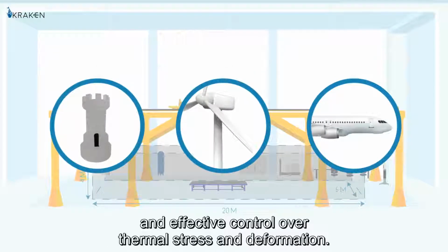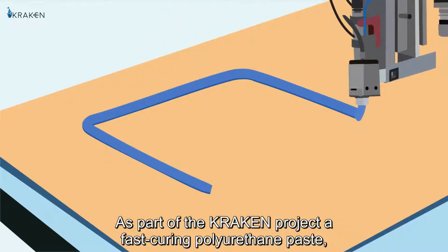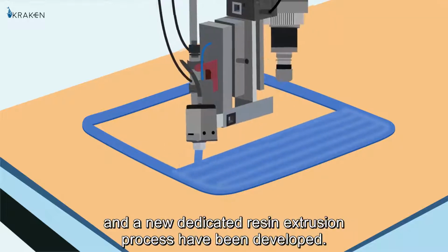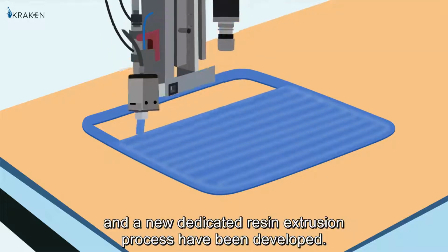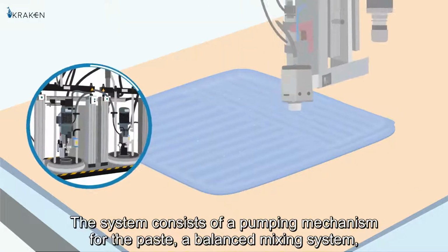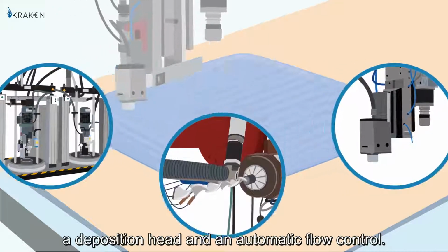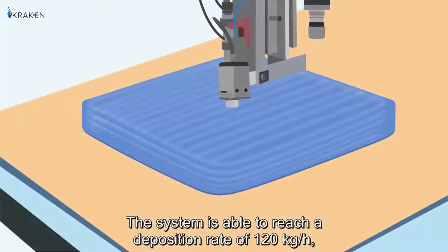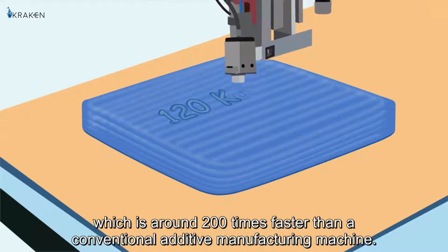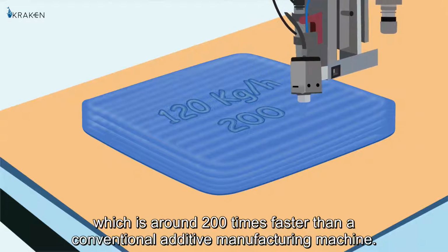and deformation. As part of the Kraken project, a fast-curing polyurethane paste specially designed for high-performance additive manufacturing and a new dedicated resin extrusion process have been developed. The system consists of a pumping mechanism for the paste, a balanced mixing system, a deposition head, and an automatic flow control. This system is able to reach a deposition rate of 120 kilograms per hour, which is around 200 times faster than a conventional additive manufacturing machine.